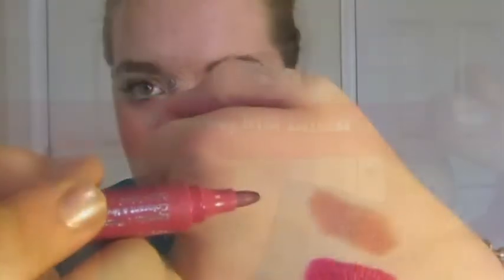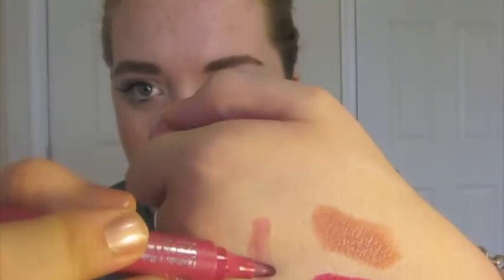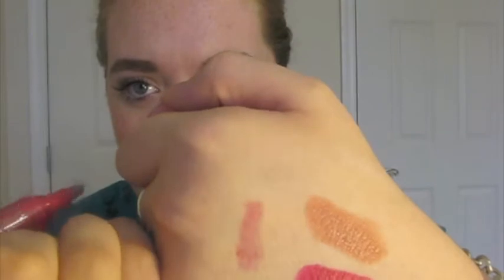Okay, so last lip thing, I promise. This is the Revlon Just Bitten Lipstain and Balm, and the color is in Victorian. This is what I'm wearing on my lips right now, and I've been in love with this color ever since I picked it up at the beginning of the month.